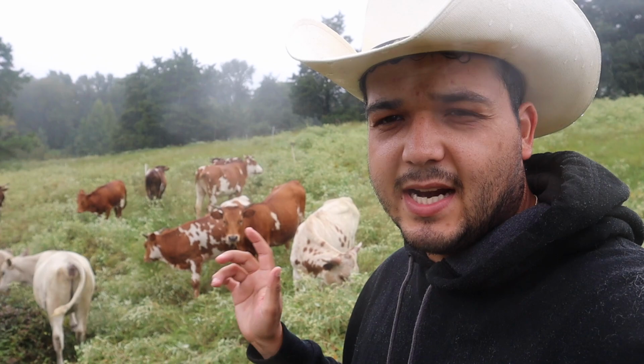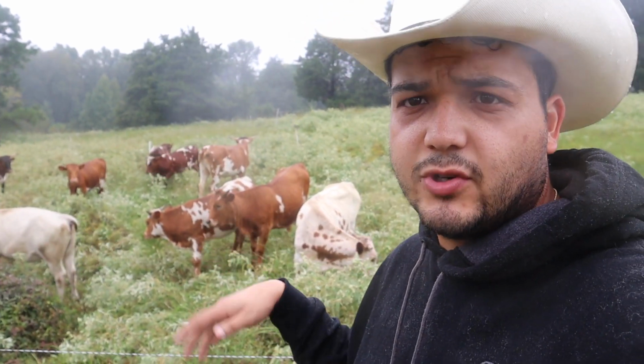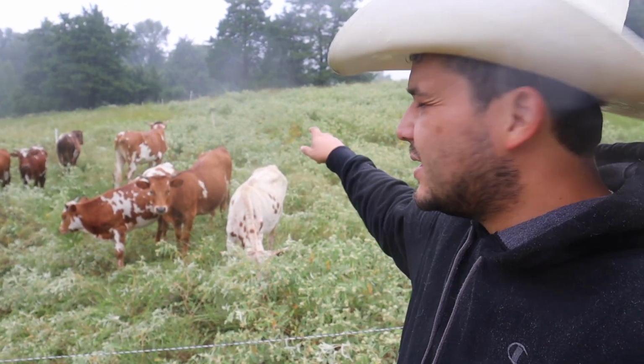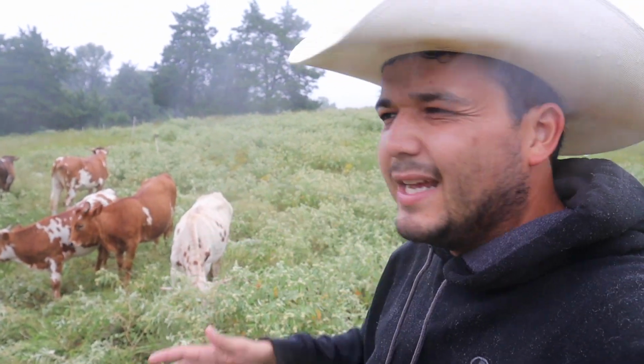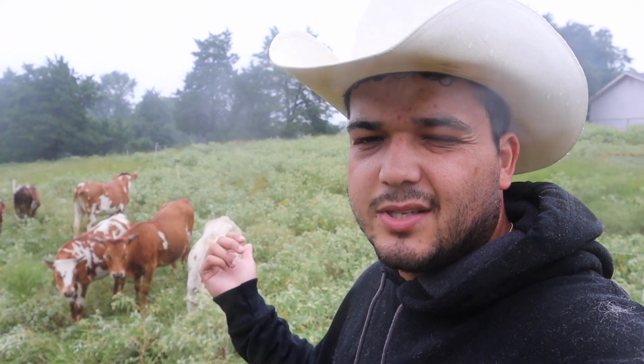So it's not perfect by any means, but I think this is working. This is better. This is making my life easier when I have to go in here and clear this out, because there's just nothing growing underneath it, especially over there when it goes up the hill. It's just dirt, and that's just not good. That is not getting the most out of the land because they're just not going to eat it.